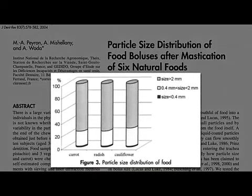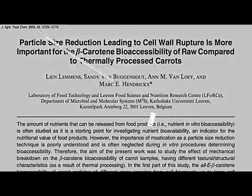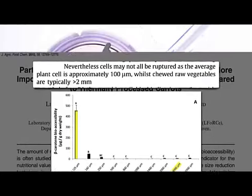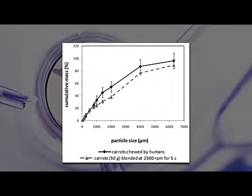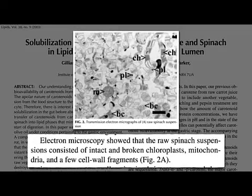Most vegetable particles end up greater than 2 millimeters when you chew them, which corresponds to way up here. Whereas if we broke open all the cells, we could release much more nutrition. We can never chew as well as a blender. The particle size distribution from chewing is about what you'd get blending in a food processor for about 5 seconds, or one of those high-speed blenders for maybe half a second. 40 seconds in a blender, and you can break spinach down to a subcellular level.